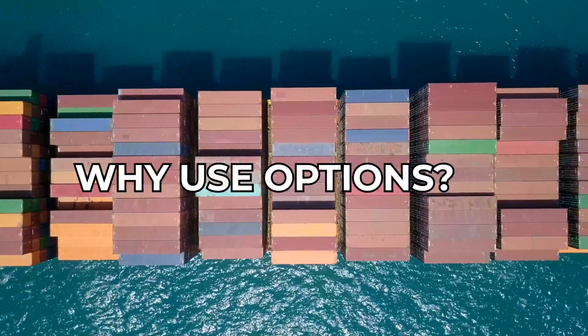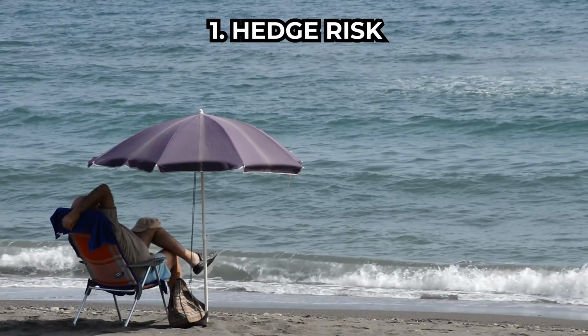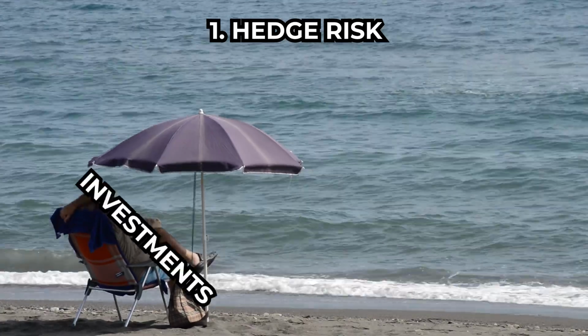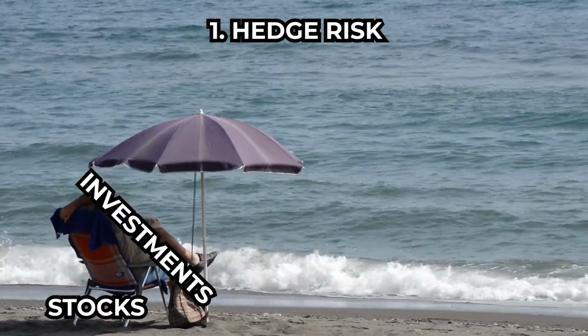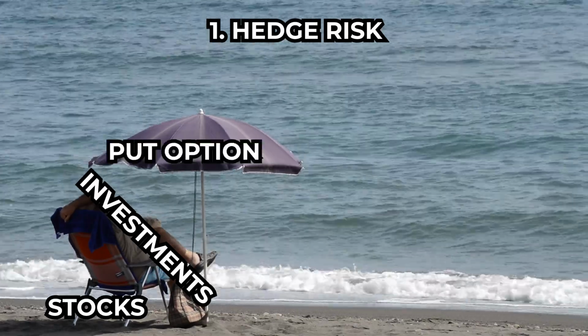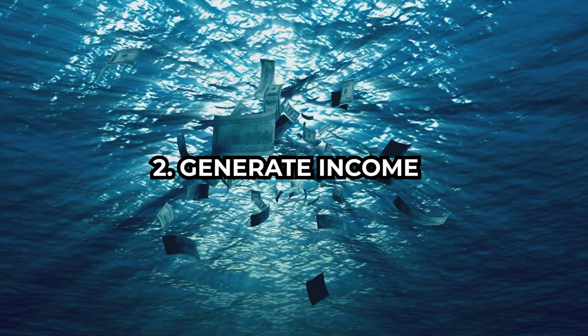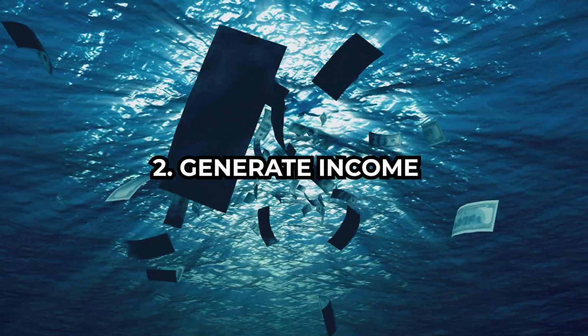So why use options? Well, there's a few reasons. One is to hedge risks. This is like an insurance policy for your investments. For example, if you own a stock and you're worried the price might drop, you can buy a put option to protect yourself. Sure, you lose your premium, but if the stock tanks, you're protected. Second, to generate income. You can sell options to collect a premium, as we said before, and this is a strategy often used by experienced investors with a solid understanding of the risks. And if you're selling a put, potentially buy a stock at a discount to where it's currently trading.